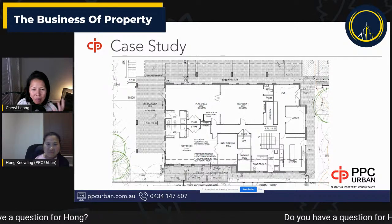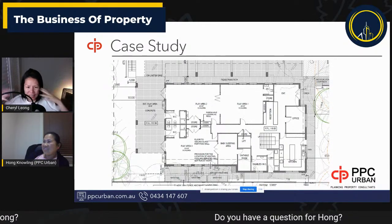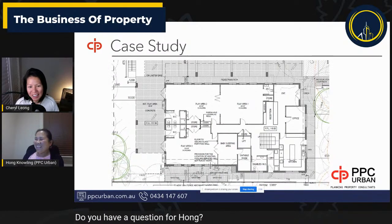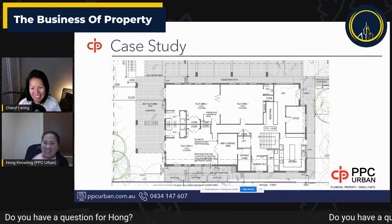More open doors, like more openness. Everything I'm saying is like I want it to be more open. That's it. I don't know if anyone else has any other comments. Any comments here?